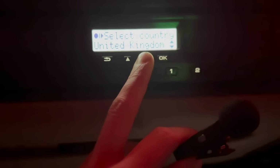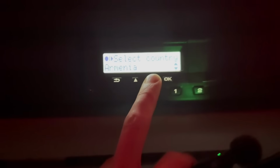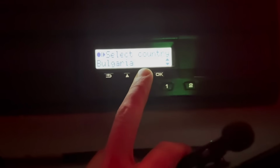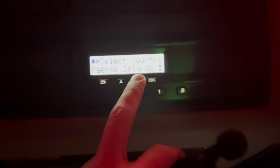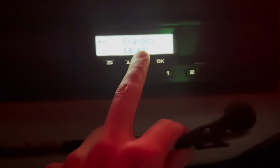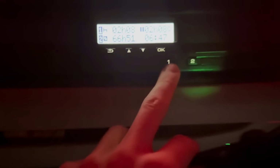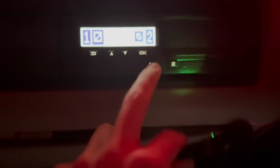I don't know if that's going to sound very good because apparently I'm holding the mic in my hand. But yeah, so we're going to scroll all the way down to when we get to France. There you go, and then we're going to press OK. I'm just going to save the changes and begin the country in the back, and then we can make sure that's on.